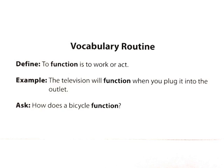Okay, we're back. Let's go ahead and do an example. Boy, it's cold out here. An example of function is the television will function when you plug it into the outlet. The television will function when you plug it into the outlet. Pause the video, write your example.